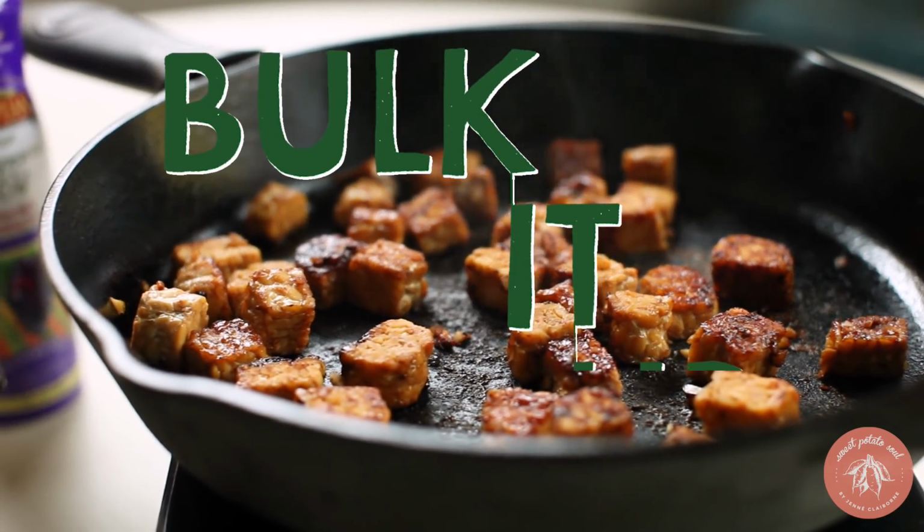Just be creative. The idea is to add different nutrient giving and flavor giving ingredients to your salad so that they don't get boring and they stay nutritious and that you feel like you can eat a salad every single day. Okay, now let's make that delicious tempeh that I told you about.